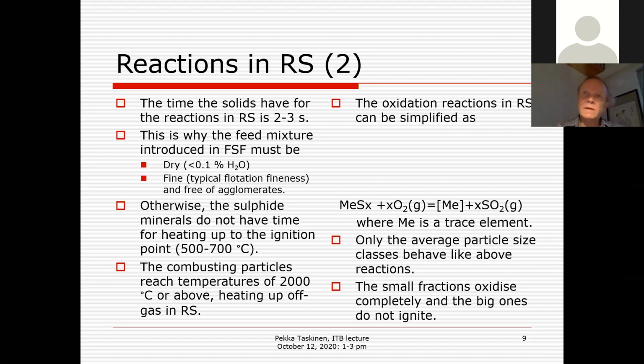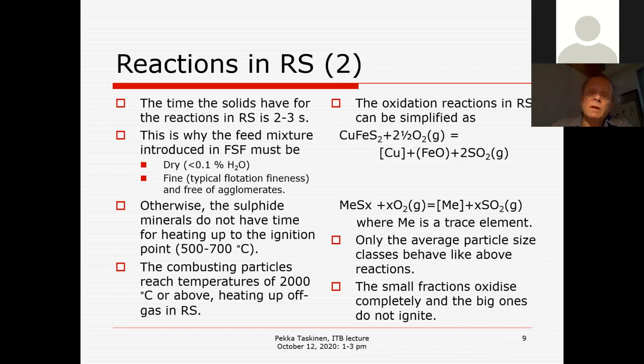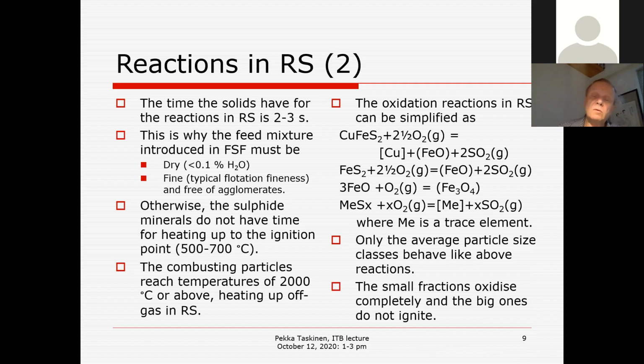And those particles are then heating the gas. So there's a rather complicated transport system of energy, which is initiated by the combustion of individual sulfide minerals. So the reactions in general are oxidation reactions of sulfides, and the degree of reaction, how far these oxidation reactions go, depends on what you are doing there. If you are doing direct to blister smelting, you are producing copper and iron oxides.